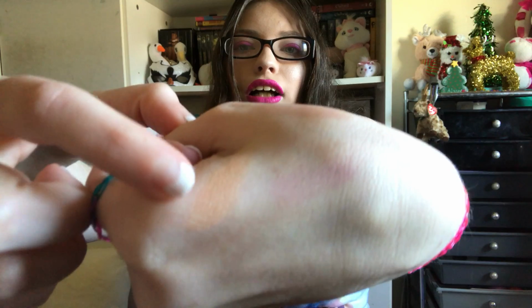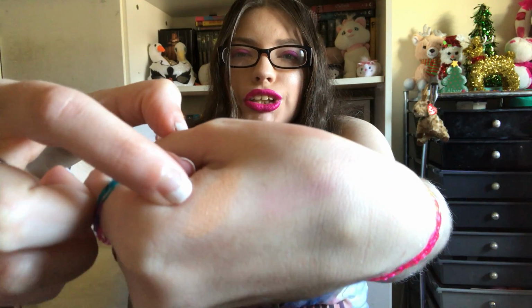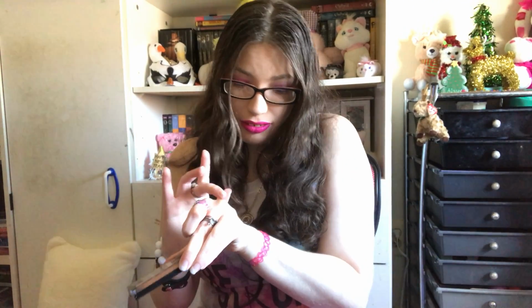Alright, let me see if I can show you. That's the color swatch right there of the blush. It's really pretty. I like it. It gives a nice kind of wash and kind of like golden champagne-y glow to your face. It's so pretty. I like it. It's beautiful.